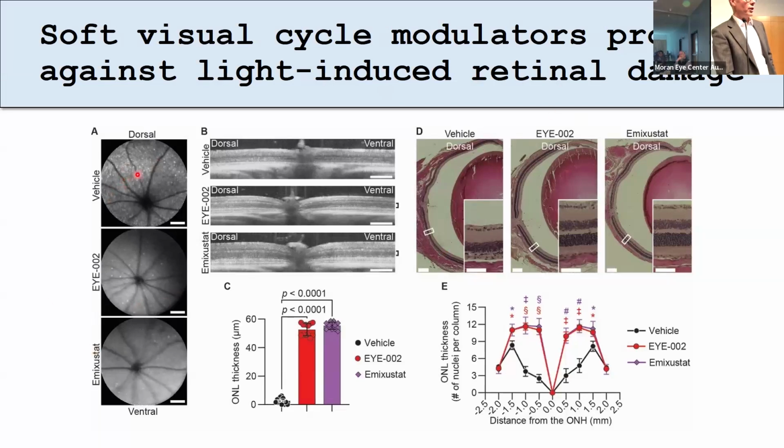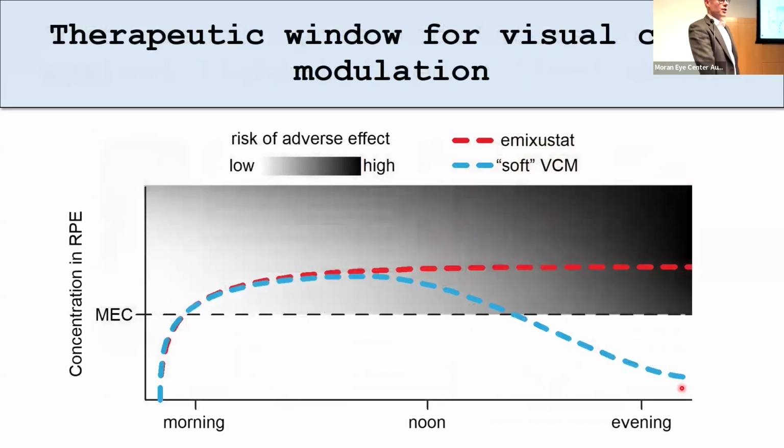This is a vehicle. We're looking at SLO images. In the vehicle, you see extensive autofluorescent puncta, which are protected against in the I002 or emixustat treated groups. It's protecting against the loss of photoreceptor outer segments by OCT, as shown here. And then if we look at the histology, we also observe the protective effect of I002 comparable to emixustat. Okay, so this leads me to this last summary slide.